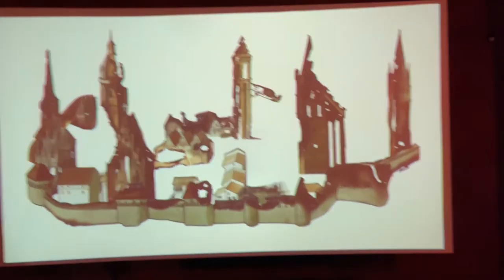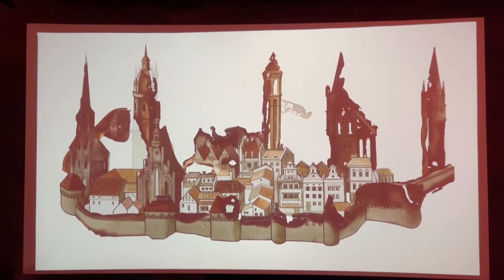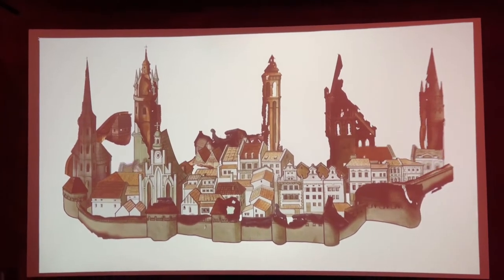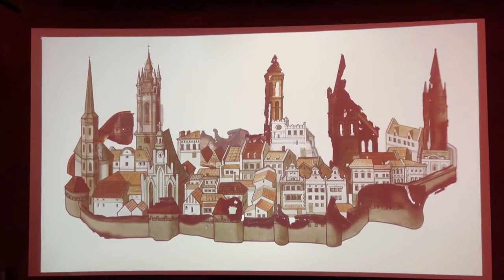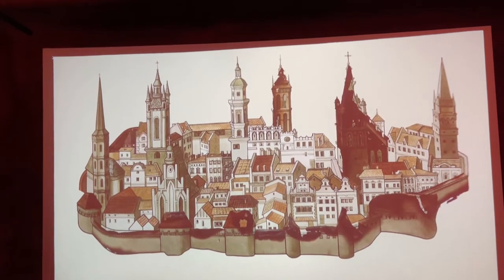And after this reconstruction, there were no breweries inside the historical part anymore, only outside the city walls. They learned their lessons because of this situation.